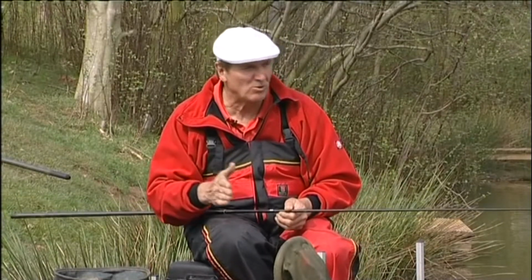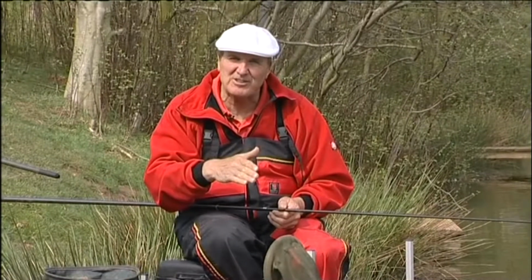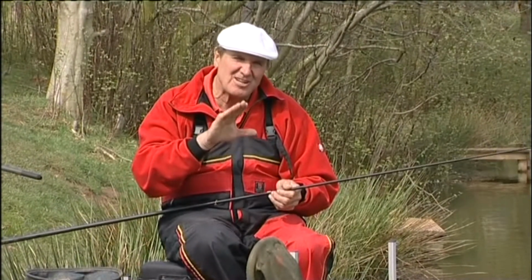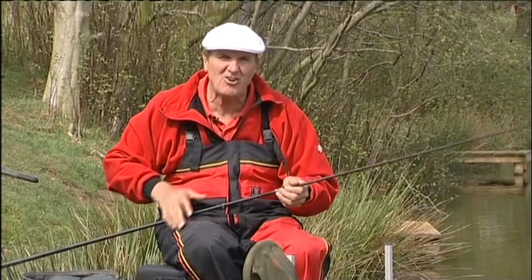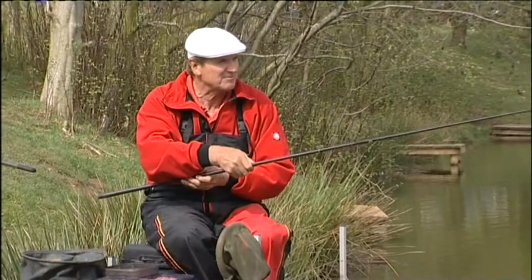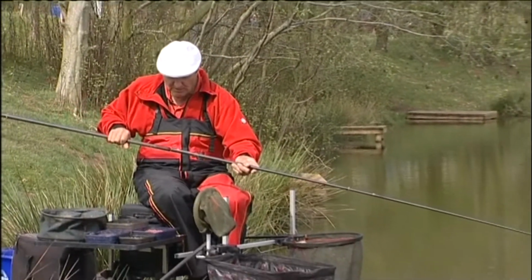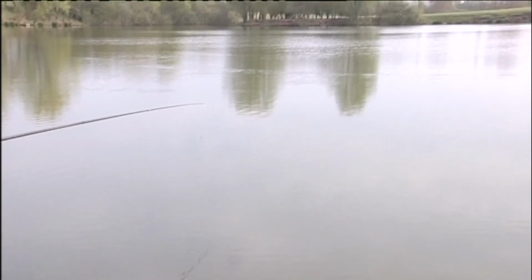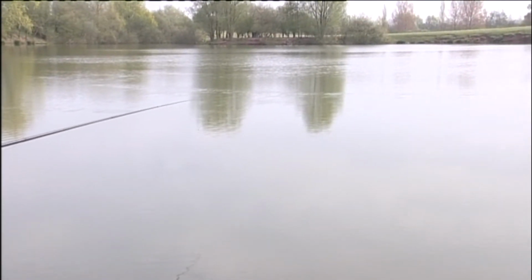It's always important to know the depth that you're going to fish at. I'm looking to fish just over depth, just on the bottom, looking for these slightly bigger fish. So I've attached my plummet already. Always think about where you're going to fish. Pick a marker on the far bank, just where you're going to fish to.